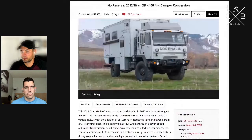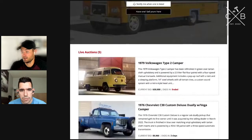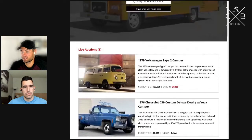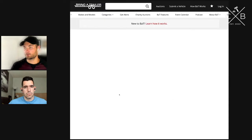How in the world do you value it? I don't know. It certainly is not going to depreciate more than other RVs. Say you pay $200,000 for something like this. There's no way you're going to be giving it up for 75, 80,000, even if you put 100,000 miles on it. There's going to be high end buyers that want this thing. And it's a 2012 Titan XD. So it's just beautiful.